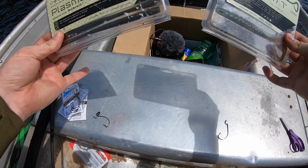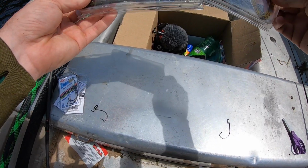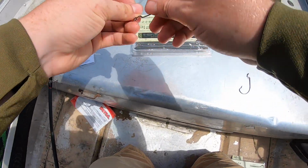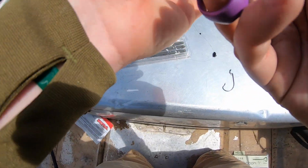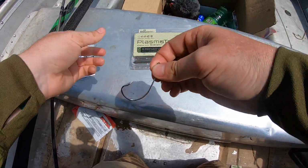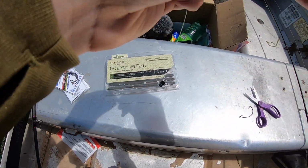So the next 2 baits that we have in the lineup right here are like a 6.5 inch Biospun plasma tail, and then we have the 7-inch Exo ribbon. So we were throwing a little 3/0 Zone Lock hook right here. We're gonna cut that one off, and we are going to upgrade to a slightly larger 4/0 Zone Lock hook because these baits are a little bit longer.